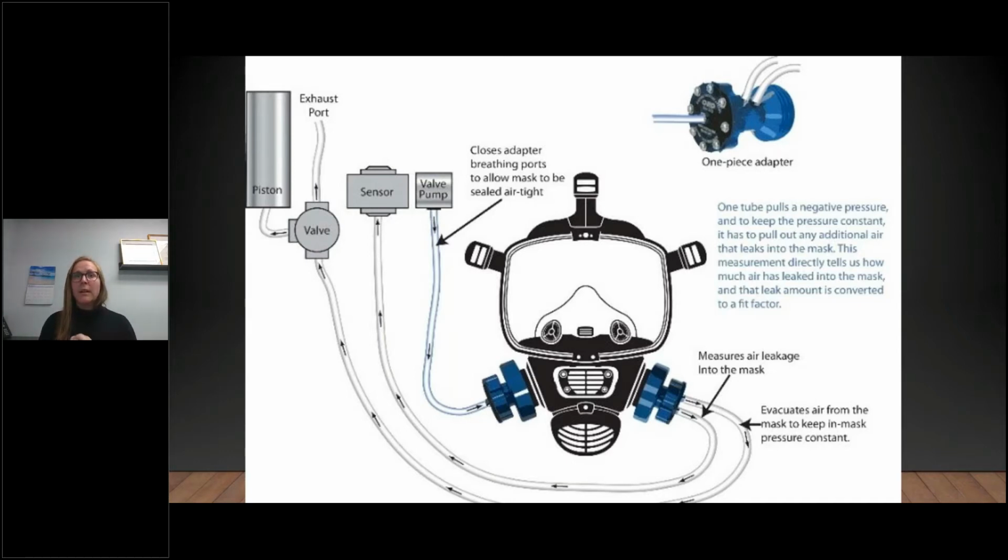But if you're not familiar, then to create and maintain a negative pressure, the user is going to take a comfortable breath and they're going to hold, and the adapter valve is going to close to seal the respirator. And this was previously accomplished with the trigger button on the legacy QuantaFit. And now it actually closes automatically with auto start functionality. Then the instrument's going to pull out air until it reaches that set challenge pressure that's associated with the breathing rate. It's going to do that within the respirator. And if no leak is detected, then the pressure is going to remain constant.